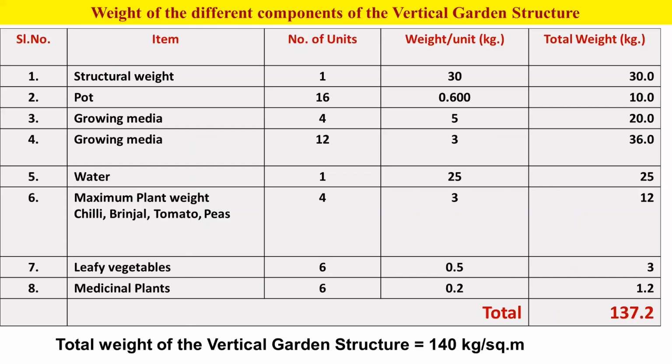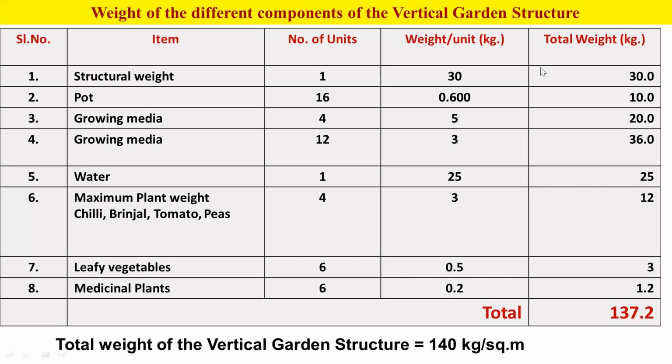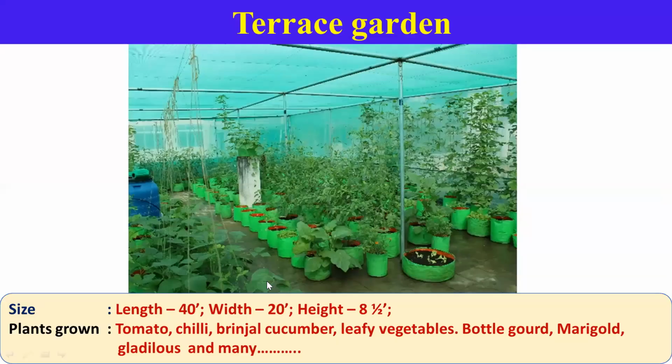So this is the input, which will be around 850 rupees as a recurring cost and 15,000 as the cost of the structure. If you see the weight, including everything, it is 150 kg per square meter, which is within the limit. Structural weight, pot, growing media, water and the plant, everything is around 150 kg. And there's another one, a terrace garden, 40 feet in length, 20 feet in width and 8.5 feet in height, where we grow tomato, chili, brinjal, cucumber.